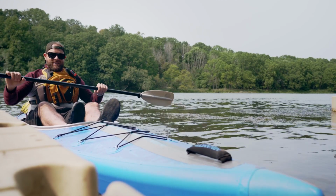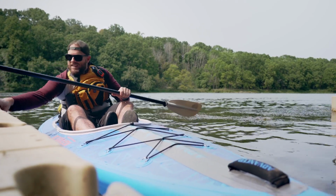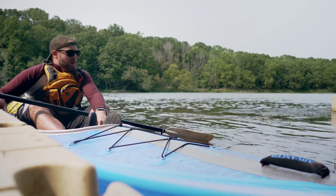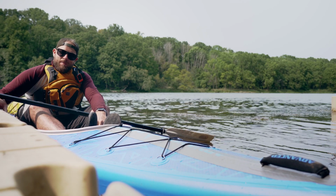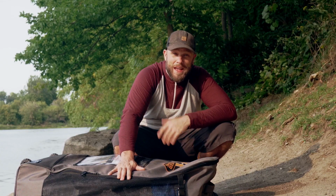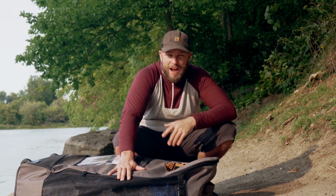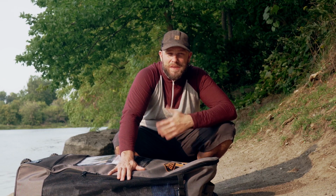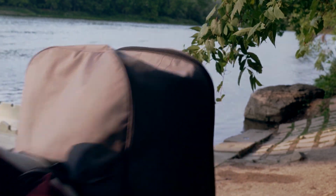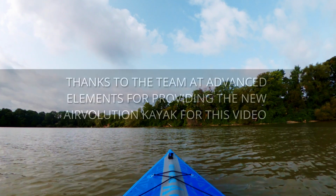All right, so that is it. That officially concludes my trip from Cambridge to Paris on the AirVolution kayak from Advanced Elements. And I gotta admit, it was pretty awesome to be able to grab this bag, bring it out of the back of the Tofino, and have an adventure like this. And now all there is really left for me to do is put this bag on my back and try to find myself a ride home.